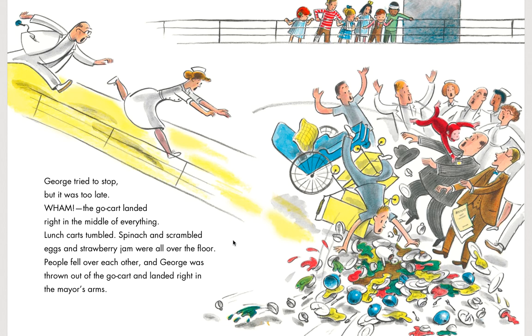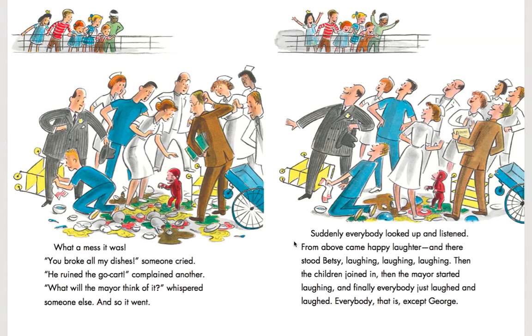Uh-oh. Is he going to cause a big mess? George tried to stop, but it was too late. Wham! The go-kart landed right in the middle of everything. Lunch carts tumbled, spinach and scrambled eggs and strawberry jam were all over the floor. People fell over each other, and George was thrown out of the go-kart and landed right in the mayor's arm. What a mess it was!